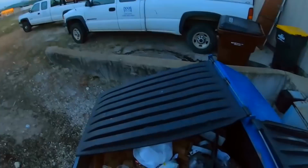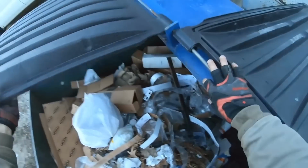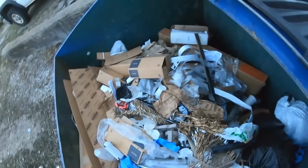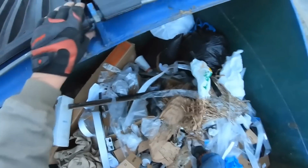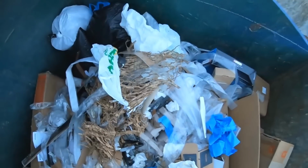There you go. This can be an interesting dumpster. Oh boy. Door Tick is the name of this place. I guess that explains why I found all this door stuff in there. You got a handicap push button. Hit this with a magnet here in a minute, see what they are for sure.